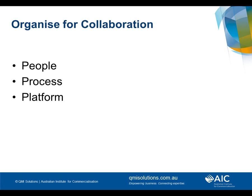So just to recap, the key things to think about in any collaboration and to plan for is to think about the people you need to be involved, having the right people, having people who can work together in the business and to achieve the objective you're going for, to think about the process of collaboration, so the allocation of tasks and costs, the administration of it, how you're going to deal with background IP, and all of those sorts of administrative things. And also to think about the platform.